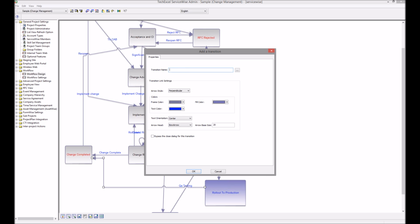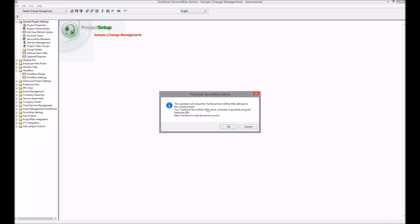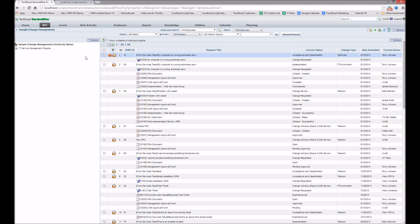Okay, so we're going to go ahead and say change completed or implemented. So it's as simple as that, to really modify the workflow and to actually push out the settings right to the web. So there's no downtime, real easy configuration there. Point and click. And so now, as my super user, we're going to go back into change management and take a look at what happened there.